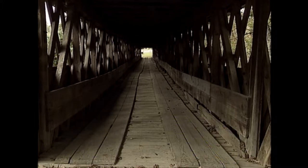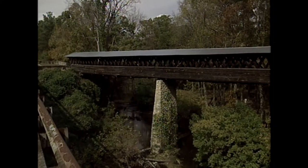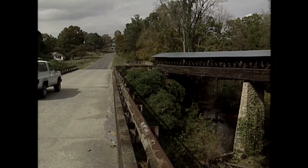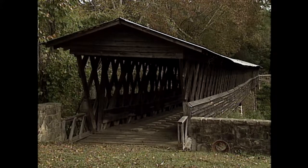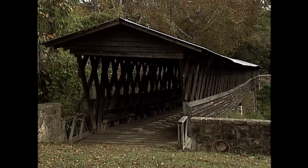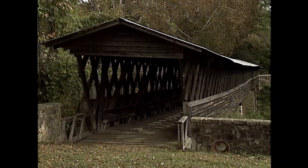The bridge is no longer in service, but an adjacent concrete bridge affords a wonderful view of this treasure. Picnic tables and a nature trail here make this site along Cullman County Road 11 a popular location for outdoor events.